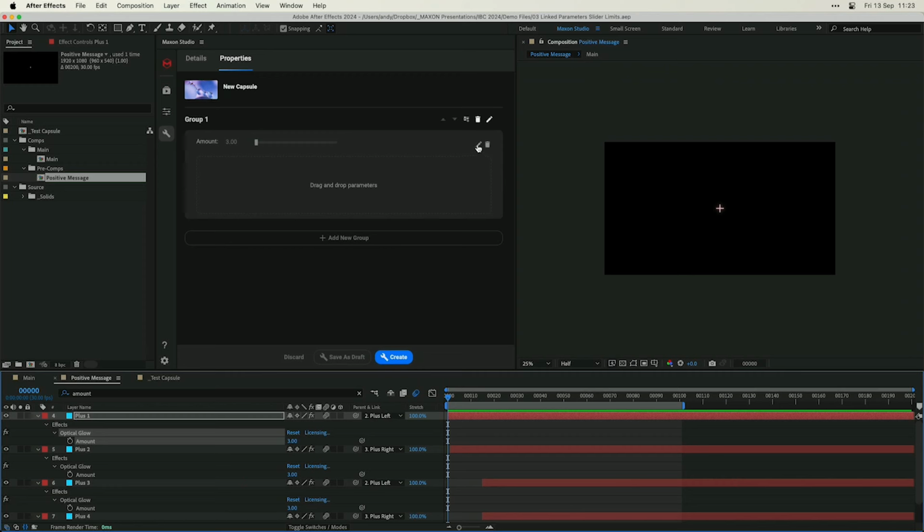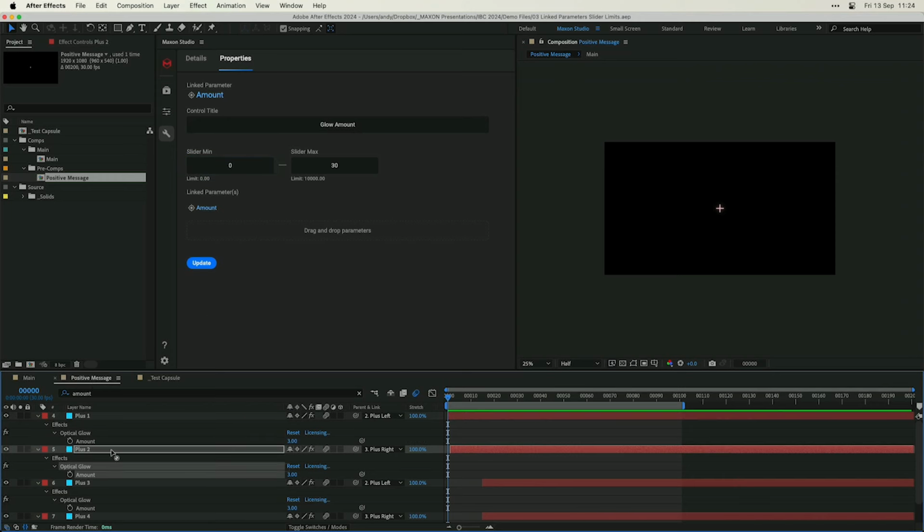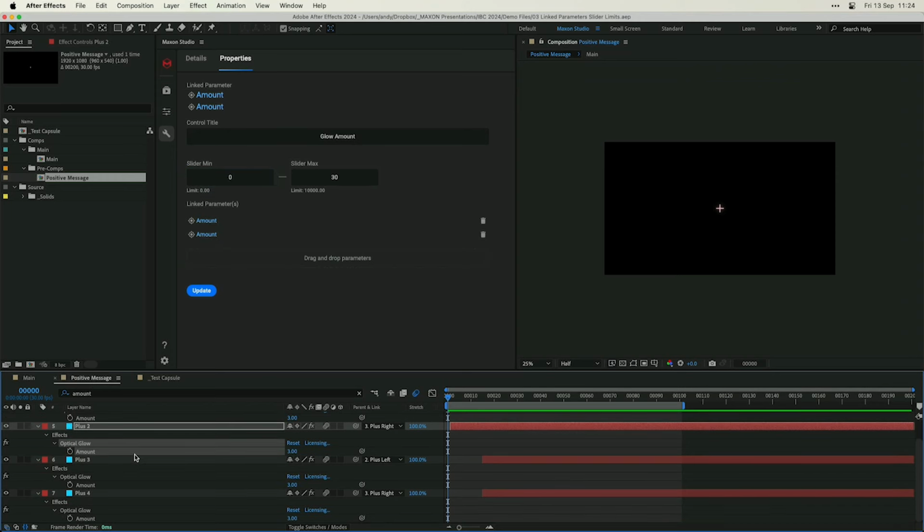But the way to allow the user to change it and give them limits is to come over here and edit. So we can call this like glow amount, maybe, right? So we can change the name. And look at that, 10,000 or something like that, right? So maybe I only want them to have 30 and 0. And then we've got this thing up below saying linked parameters. So is this going to drive anything else? Yes, it is. It's going to take all these other glow amounts and just drag them underneath.